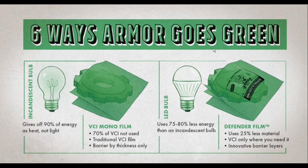So I'm not going to get too technical right now talking about it. But in terms of down gauging, if you're familiar with VCI film, you know that a Defender is what we say 3 mil with a 4 mil EQ. That is just a fancy way of saying our new technology allows us to use 3 mil thickness of film to get the same result as a 4 mil film. So it's just like the LED light bulb. We're using better technology, or source reduction at its finest.